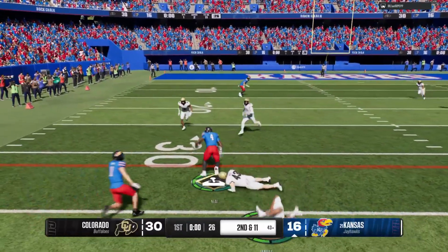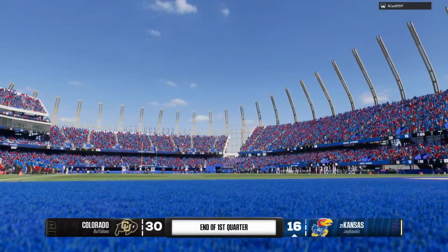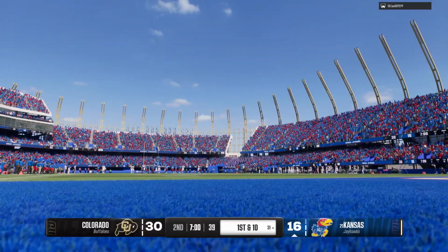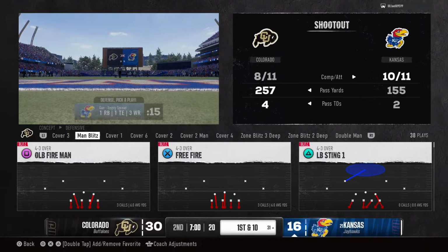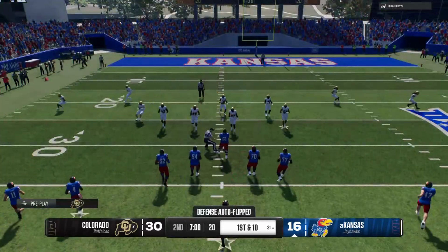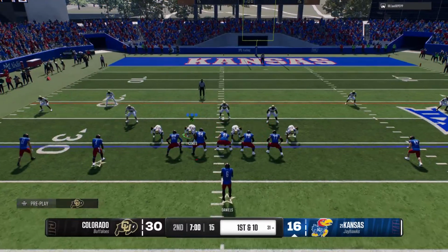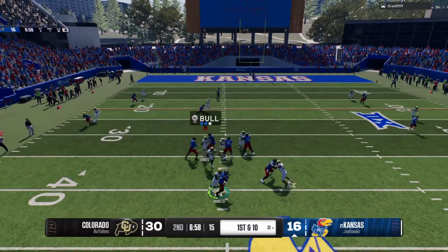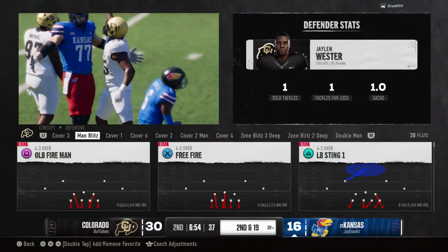Got his man to the left. They make the stop, and that's how the first quarter will end. That's the end of the first quarter. With the score, Colorado 30, Kansas 16. They'll break the seal on this quarter here on first down. Looking to throw, it's Daniels. Nowhere to go with the ball, and down he goes at the 39.